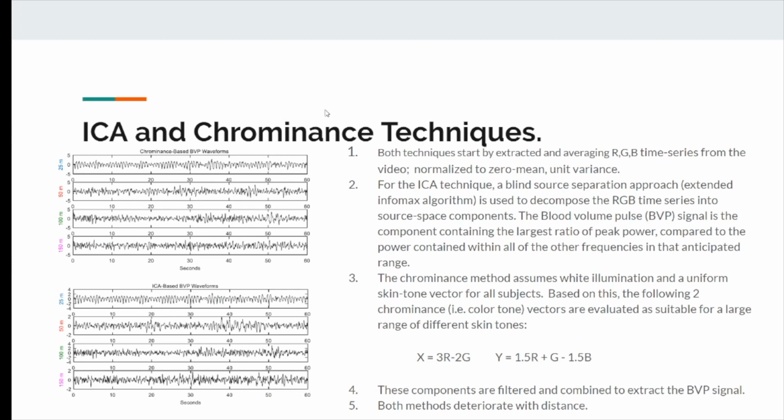So the two main techniques the paper talks about are the ICA, or the independent component analysis, and the chrominance techniques. Both techniques start by extracting and averaging the RGB time series from the video, which is essentially separating the three channels of the video of each pixel and then averaging all the pixels of every frame. So you have three time series signals. The signals are then normalized to zero mean unit variance.